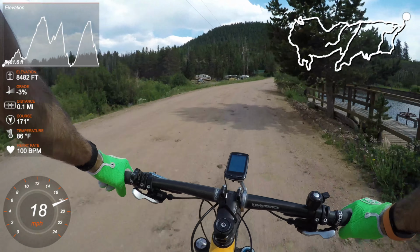Don't know what's up with my rear cassette, sounds like it's about to explode. Or since I've rebuilt my bike and my cables have stretched out, because I need to tune it back up, because the last two rides were dead quiet. This one is not.